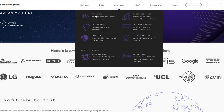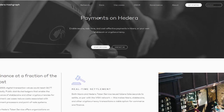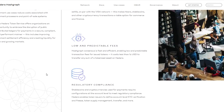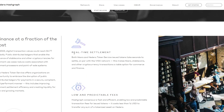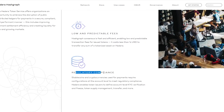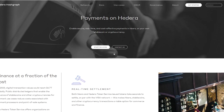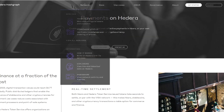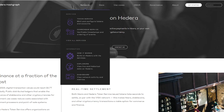If we go to their use cases, like I said, you could click any of these and learn more about that specific one. But it's becoming a massive thing. There are massive use cases for this coin alone, and I do think it's going to continue on that path. If we go to payments alone, we do see real-time settlement, low and predictable fees, regulatory compliance. So we do see a lot of potential behind what they have to offer. I do suggest looking at the use cases individually and seeing why it's going to be so big.